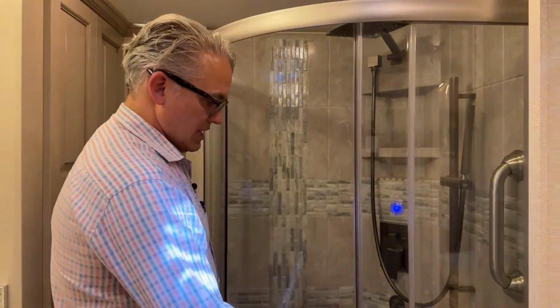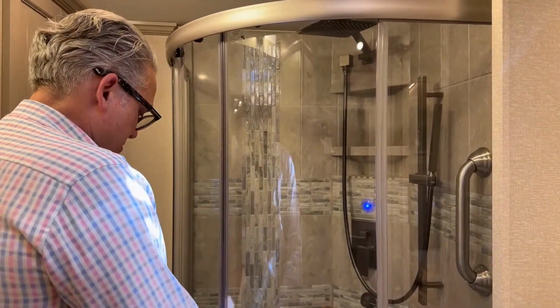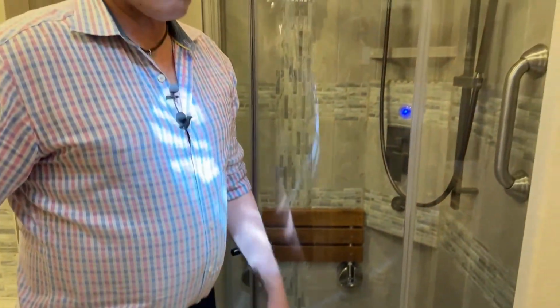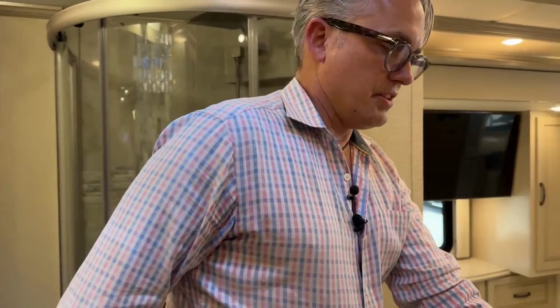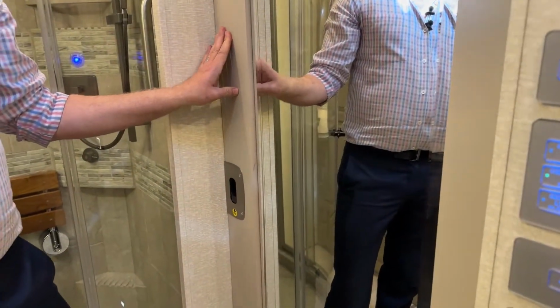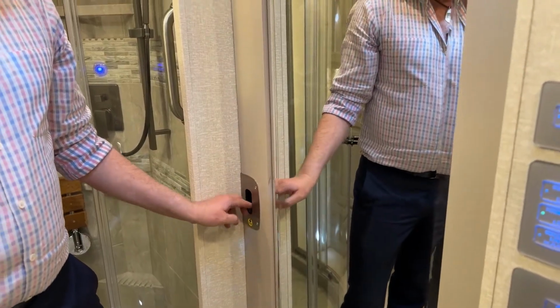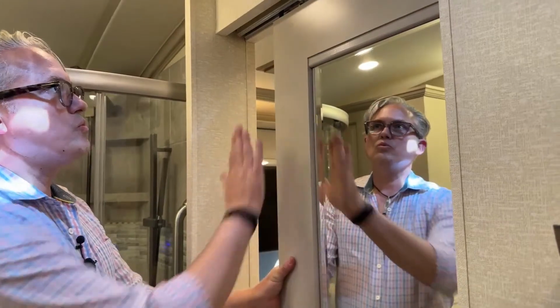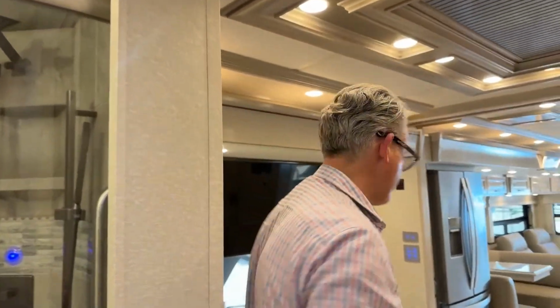When it's time to drive to the campsite or back home, you just want to make sure this is shut and clicked all the way, and you're going to be good to go. All of these doors, by the way, have a nice mirror so you can see yourself at every different angle. But this is a heavy door. That's real wood in there, nice and heavy.